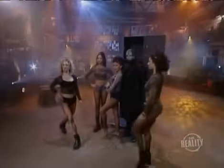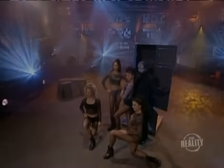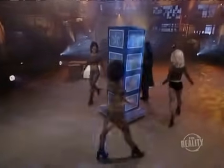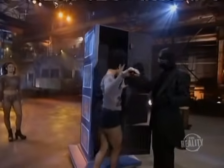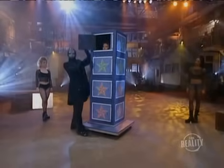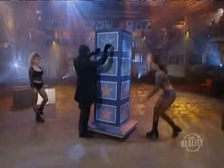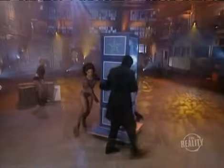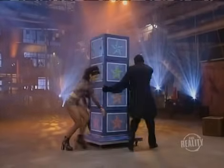Wondering how it was done? Don't worry, here are the secrets. First, the assistant is loaded into the box. The magician opens the top door to show you that she is really inside and standing upright. He closes the door, and the boxes are spun around. Inside, our assistant drops down and hides in a secret compartment in the bottom of the box.